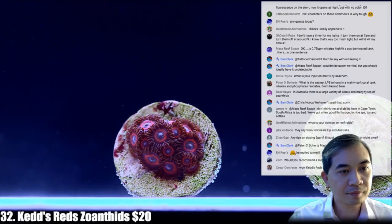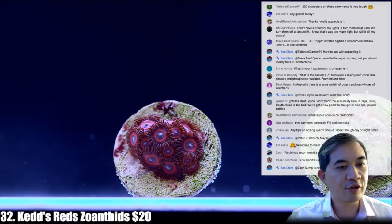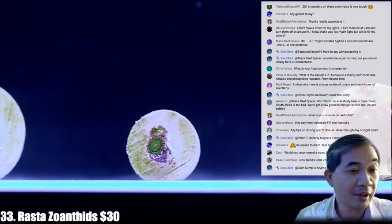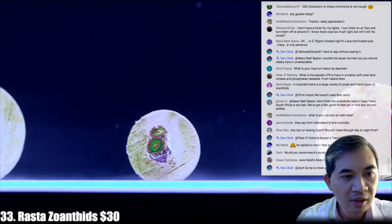Australia, there's a large variety of corals and many types of zoas. I've heard other folks from Australia complain about all the good corals being sent to America or other countries in general. But it looks like some are staying local. That's good. Indonesia, Fiji, Australia. Okay.